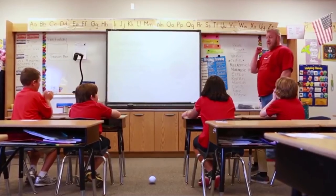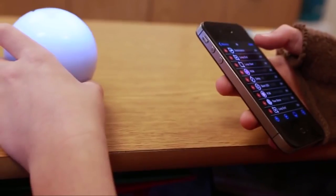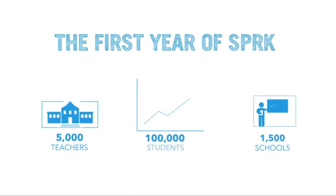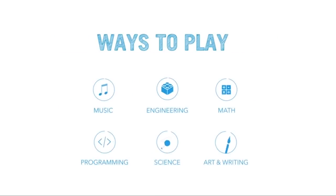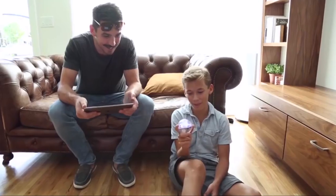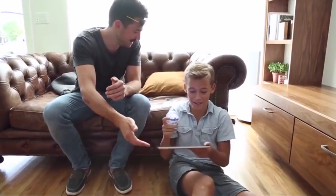Spark began as a local meetup group where we taught kids how to code. A year later, we launched a series of free lessons, enabling students and teachers to discover all that's possible with the Spiro Ball. Now, as we face a future where coding will be as important as reading and writing, we want to give everyone the opportunity to learn the language of tomorrow.